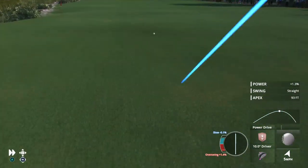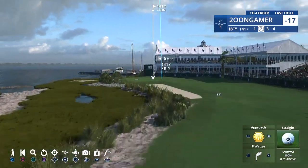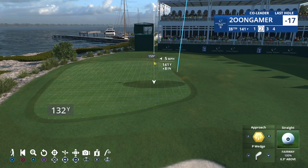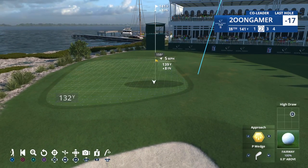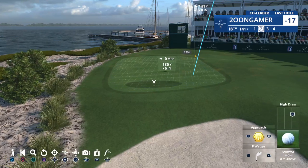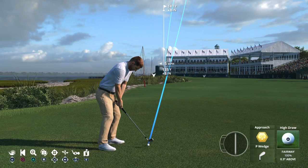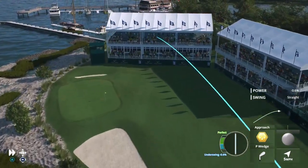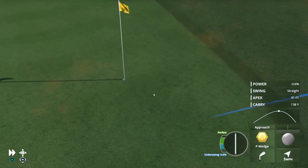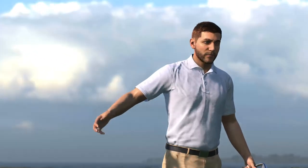Very good swing. Yeah, we've got 325-ish, 322, 141 yards to the hole. Got a nice, fairly level lie here. But we do want to do a high draw. Perfect, a bit of underswing. Oh my word, that is perfect. Well, if that's the last iron shot of the day, it's absolutely gorgeous.